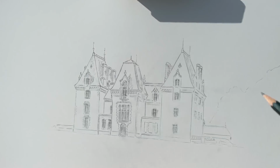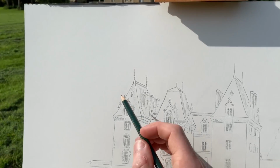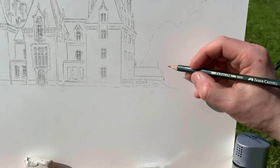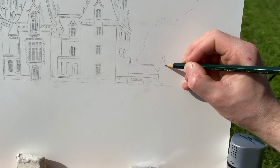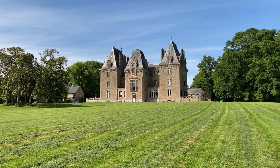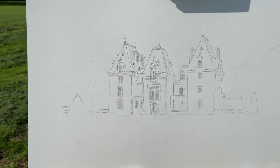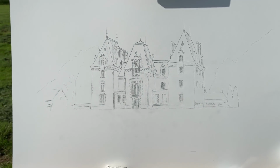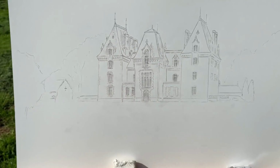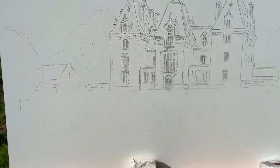Just a rough idea. There are huge trees just there. We've also got some fir trees just here, a pair of them. Just pencil those in roughly. It's not quite right, that one there. Yep, it's going to be a gorgeous painting. Got these beautiful magnolia trees just there. But a lot of those trees and things, I'll just put those in with paint, as long as I've got a rough idea of where they are.